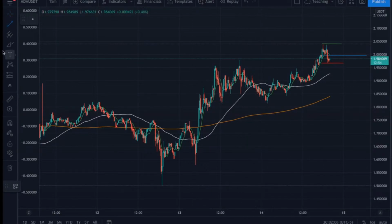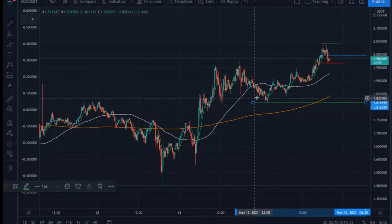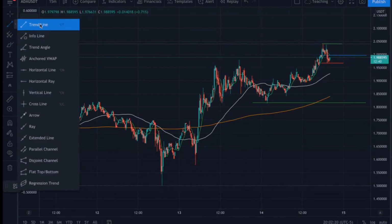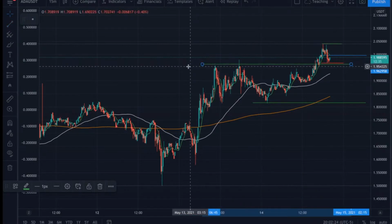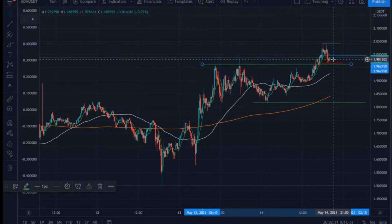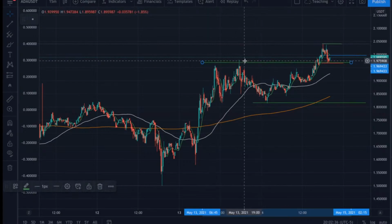So clearly there was some support here. There was some resistance up here. Look how that almost lines up perfectly. See how that line equals this line?